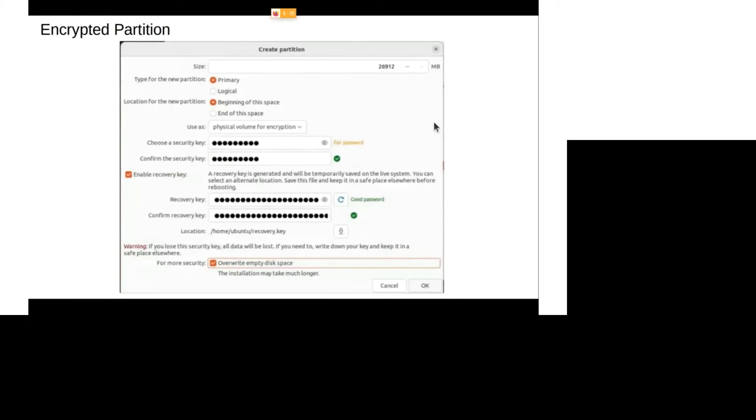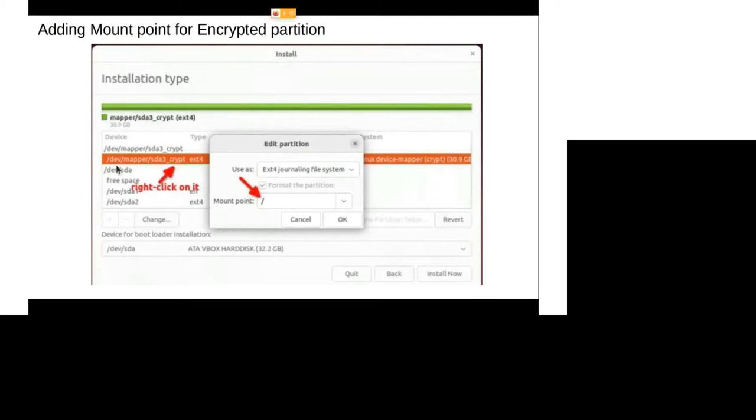Okay, moving on. This guy did do an encrypted partition, and so he's got to put in keys and recovery keys and remember them and write them down somewhere, and that's why I never do encrypted. LUKS. Okay, so he did that, and then having done it, this is how his encrypted disks look. He has to force that one to have a mount point by the looks, and then he's right.